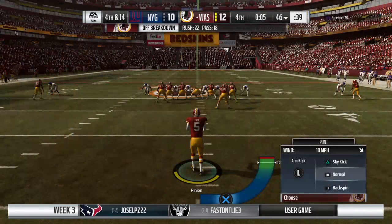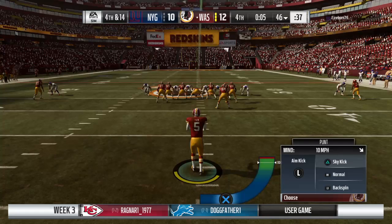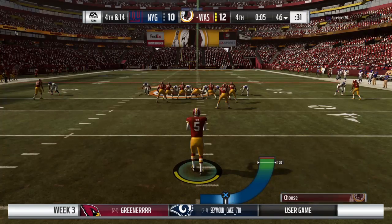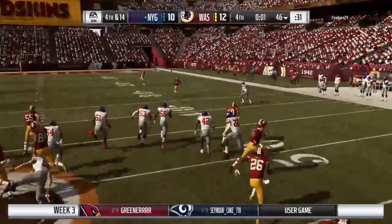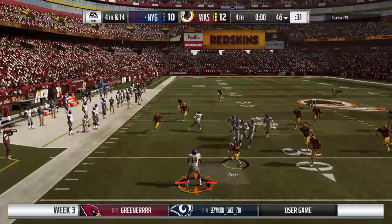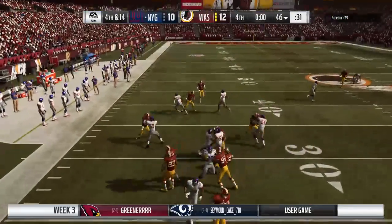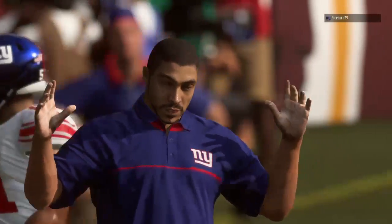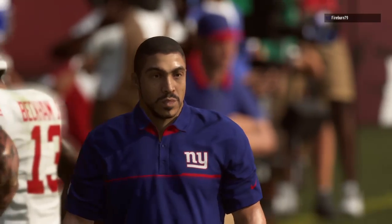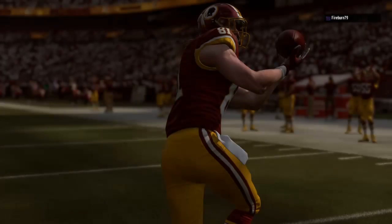Here's Bradley Pinion now. He's been terrific so far. And he deserves a bronze leg as he gets this one away. Well, going into the final play of this game, they knew that they needed some type of a miracle there at the very end, but they couldn't get it done.